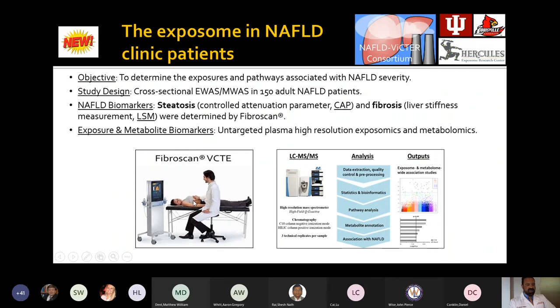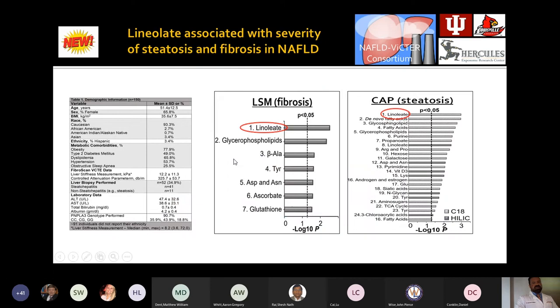And so we took patients from a biorepository from IU that are in a NAFLD clinic and have well-characterized non-alcoholic fatty liver disease. And then we've done metabolomics in plasma and exposomics to see what exposures might be associated with the fatty liver, and are there any metabolic pathways associated with the severity of fatty liver disease, in a cross-sectional approach. The two biomarkers you get from that FibroScan machine are liver stiffness, which is a fibrosis biomarker, and then liver steatosis, which is this CAP biomarker.